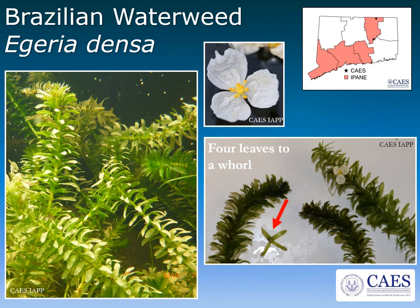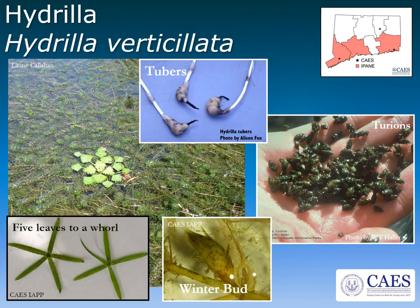Another one we have is Brazilian waterweed, or Egeria densa. And this is a very bushy plant, and it has four leaves per whorl. And then when it flowers, it has these pretty white flowers with three petals and a yellow center. And it's another one that's commonly introduced through the aquarium trade because it is very pretty and makes your aquariums look nice. We'll be coming back to this one in a moment.